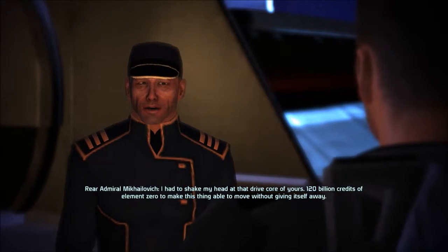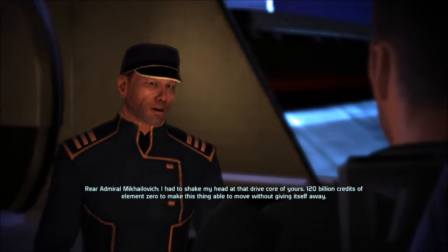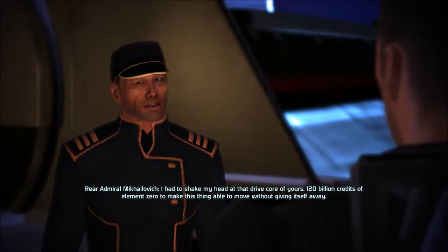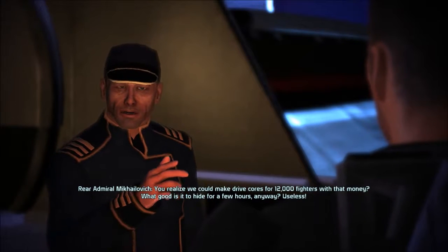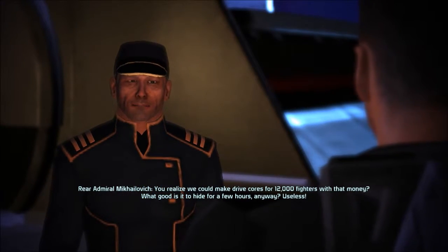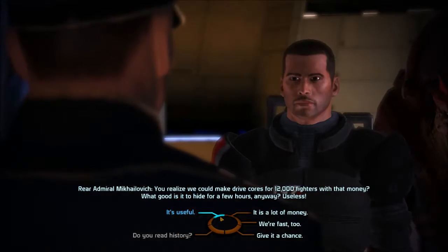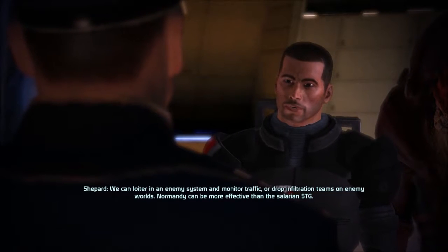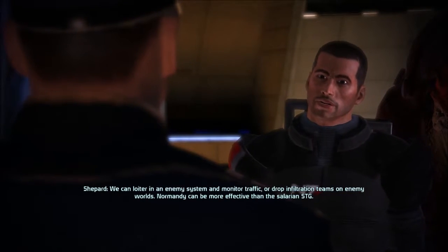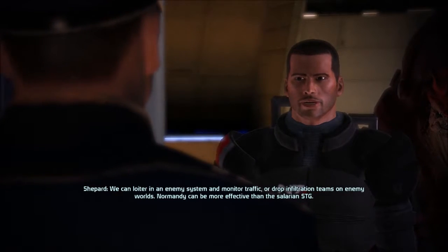I had to shake my head at that drive core of yours. 120 billion credits at element zero to make this thing able to move without giving itself away. You realize we could make drive cores for 12,000 fighters with that money? What good is it to hide for a few hours anyway? Useless. We can loiter in an enemy system and monitor traffic, or drop infiltration teams on enemy worlds. Normandy can be more effective than the Solarian STG.